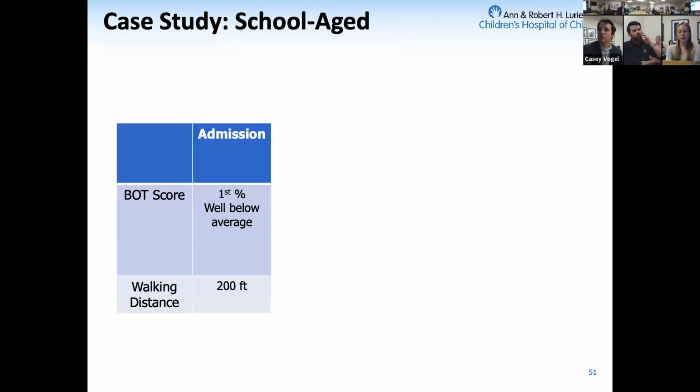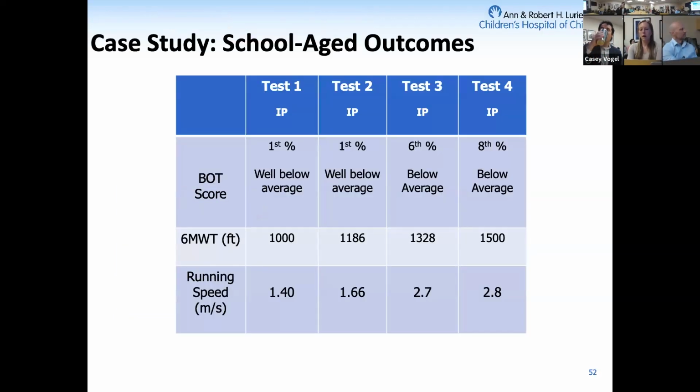When we first met her, she was severely deconditioned, very weak. She could only walk about 200 feet at a time, and on the BOT, she was scoring in the first percentile, well below average. But over the course of her hospitalization, again, we were able to make pretty significant progress. She improved from the first percentile up to the 8th percentile, and you can see how her 6-minute walk test distances also increased, as did her running speeds.